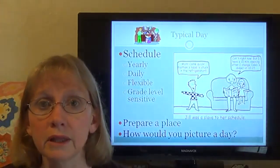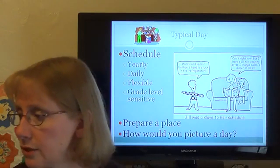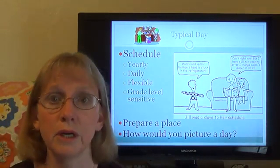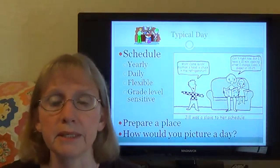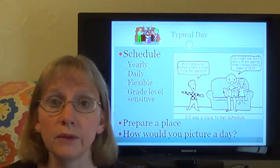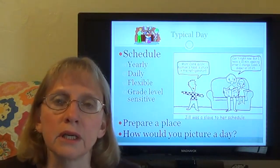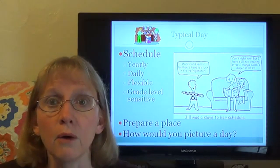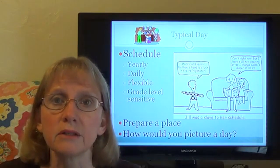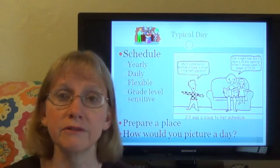So one of the things that you want to think about when you're talking about your typical day is you want to think about the schedule. So you can think about a yearly schedule. In Pennsylvania, we need to do 180 days. So that might be something that you want to work on, kind of scheduling what you're going to do when in those 180 days. Then you can also think about a daily schedule. So for my older son, I actually did more of a weekly schedule, and I would schedule out what we were going to do or what was supposed to be accomplished for like the next 5 weeks at a time.